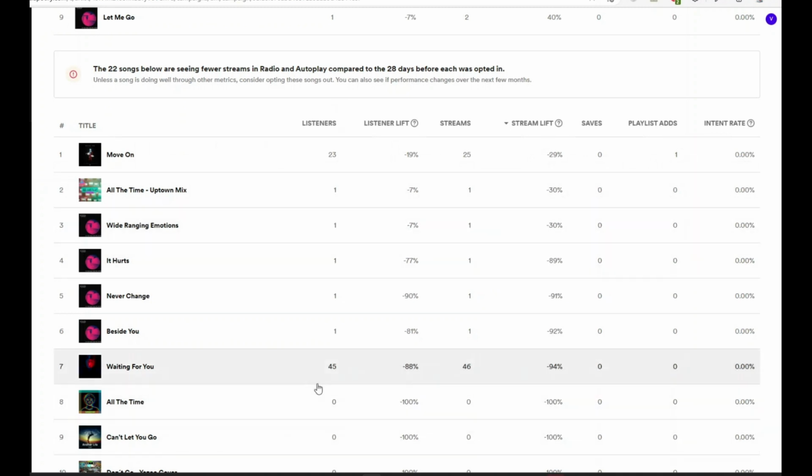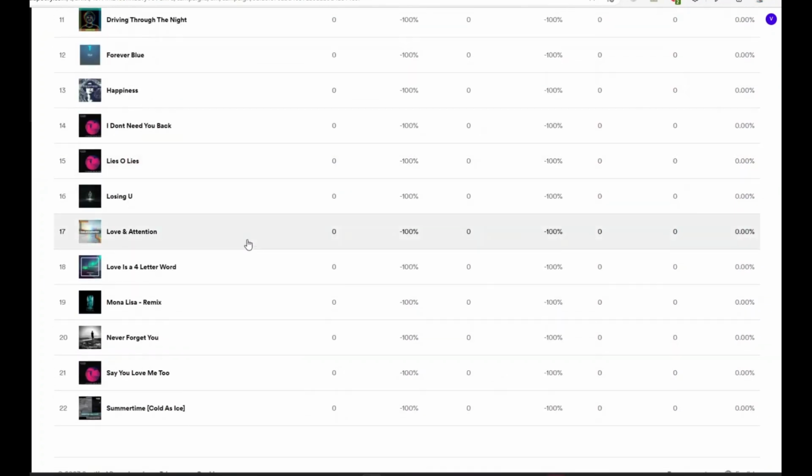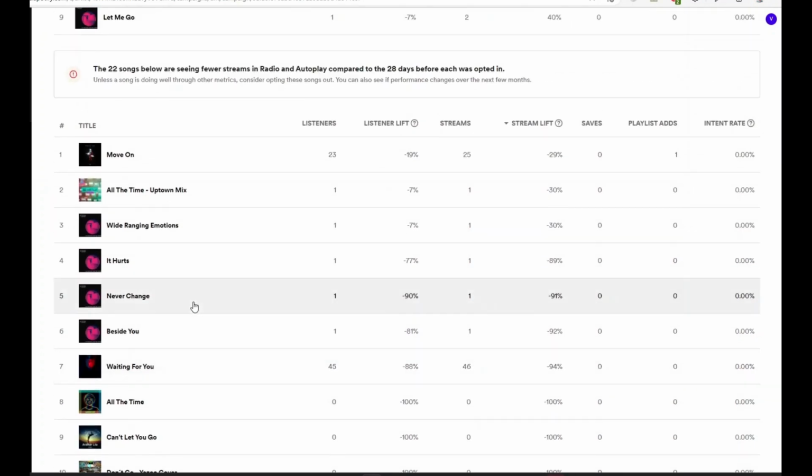But to be honest with you, most of these songs would not have got any radio streams anyway, because a lot of them are relatively less popular or less known songs. The only exception is this one here, Waiting for You. And I think the reason that one did a little bit worse is because it was a new song last month. So it was really doing well last month, and this month it was doing okay, but obviously the second month is not going to do as well. So there you go.